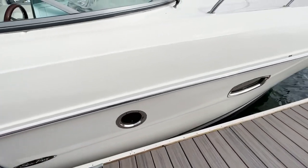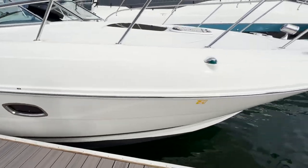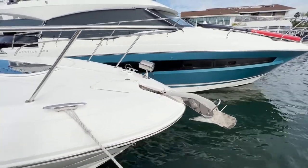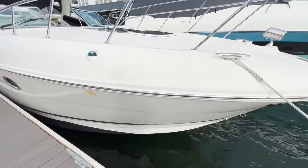This is the window for the head. This is the front window in the cabin area. Obviously we have nav lights. We'll hop on, and I'll show you guys the anchor and everything like that, the windlass controls as well as the spotlight. But that's pretty much it.